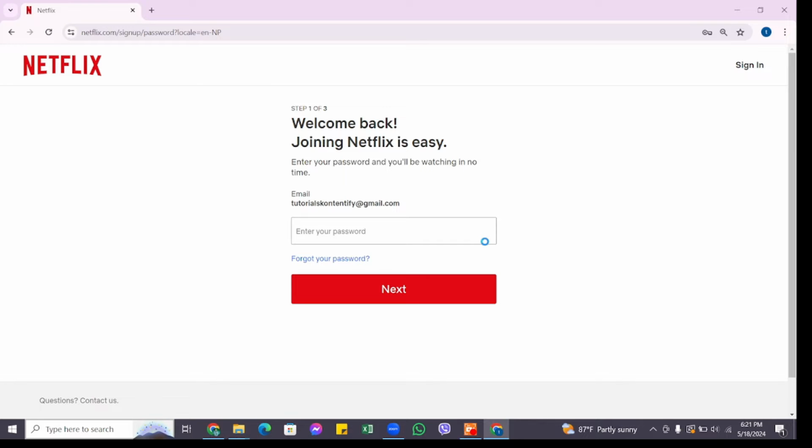Sometimes browser cache and cookies can cause issues. Try clearing your browser's cache and cookies, then attempt to sign up for Netflix again.